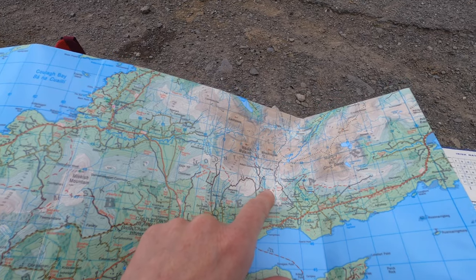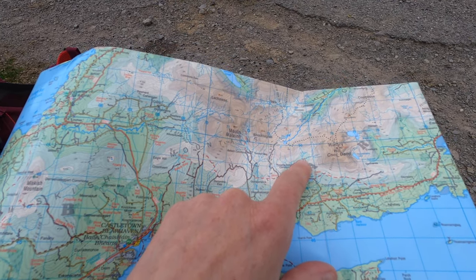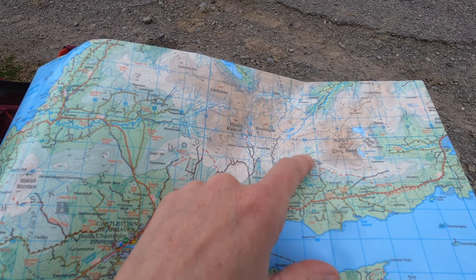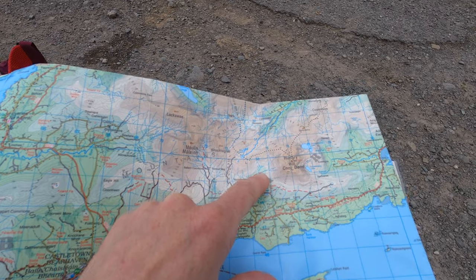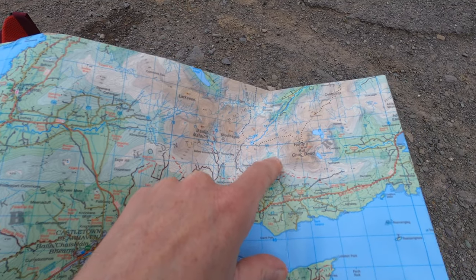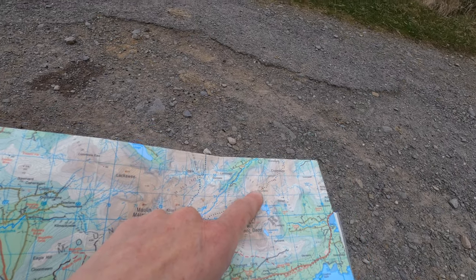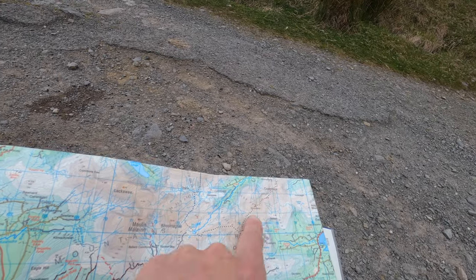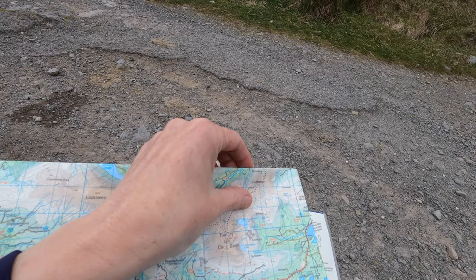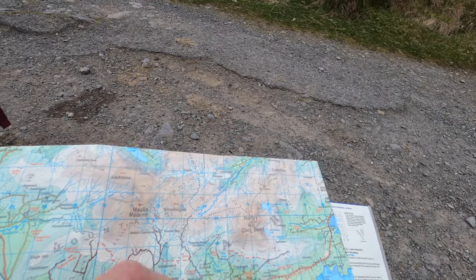This is the Beara Way. And I'm going to follow the Beara Way to about this point, and then the Beara Way goes off onto lower ground, but I'm going to keep high and go up to Hungry Hill, over to Derryclancy, over to Coombane. I'm not sure how much further I'm going to get. The Healy Pass is just over the other side of the map there.